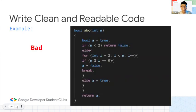And so this is an example of bad code. It's correct, though, to be honest. This is a function to determine whether a number is a prime number or not. So we start with a Boolean. If it is a small int, like 2, then it's not a prime number, so we're just going to return false anyway. This is correct in terms of syntax, but it's very hard to read.